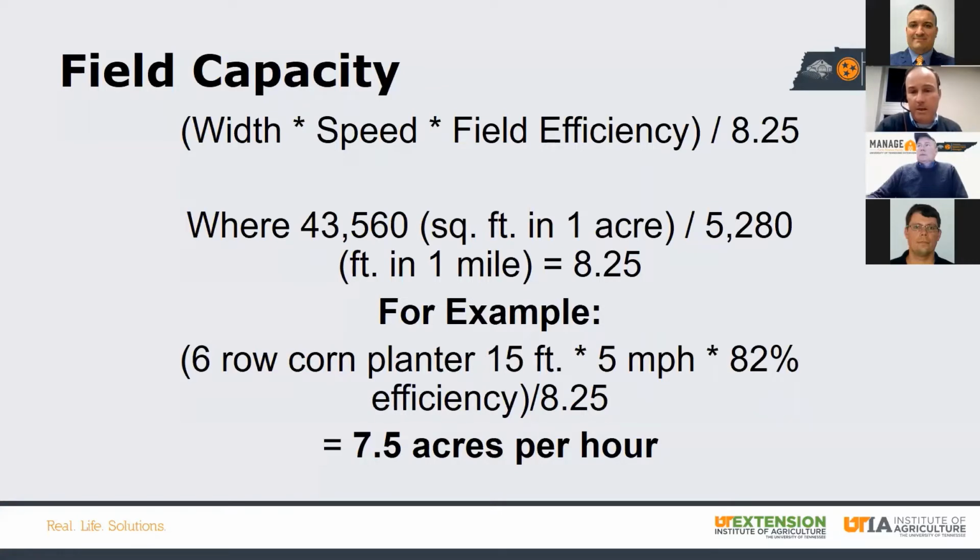So if we look at an example here to calculate, we need to take our width, multiply by speed, then multiply by our field efficiency, and divide by this 8.25 factor, which we get from taking the 43,560 square feet in 1 acre and dividing it by how many feet there are in a mile. We get that 8.25 factor.